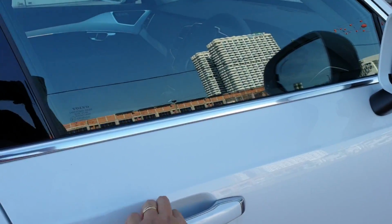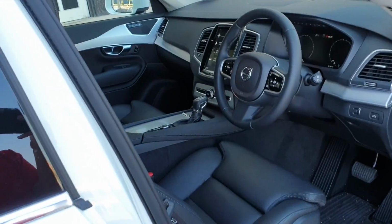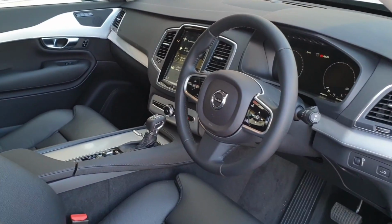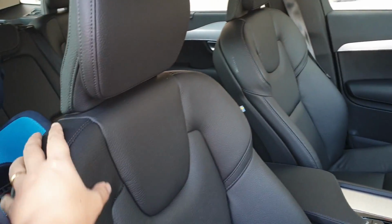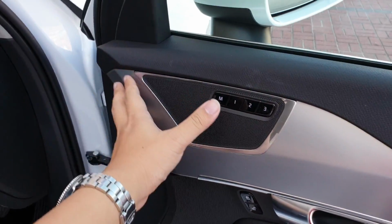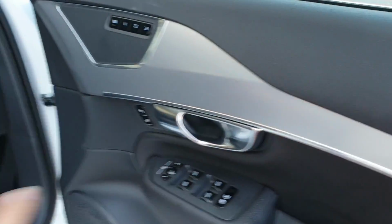So now we come to the front. We notice that this is the same familiar architecture as you see in the T8, of course with different trim elements. No Napa leather, you get a slightly lower grade, but it's a hard wearing leather, and it's comfortable enough. Wooden finish is replaced with brushed metal finish. This rather appeals to me, so I'm good with that.